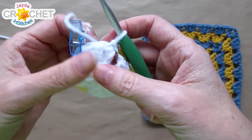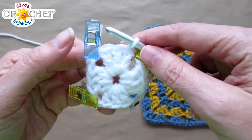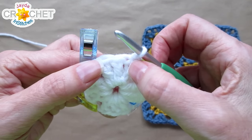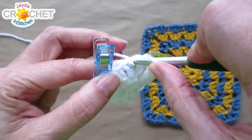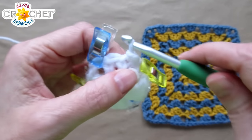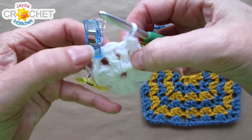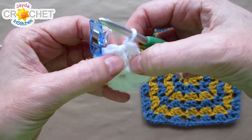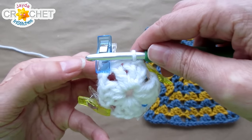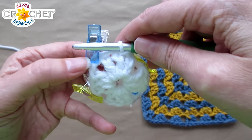If you're not changing colors, and I won't be changing colors this row, but I will demonstrate changing colors after this second row, we are just going to finish the row with the slip stitch in the top of the chain three and then slip stitch into the top of that next stitch, which is the middle double crochet of that shell. So here's your chain three, here's double crochet number three, that's the middle stitch. So make sure we're all in the top of that middle stitch. This is the stacked shell stitch granny after all.